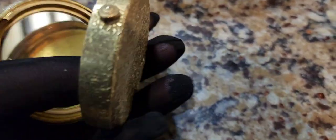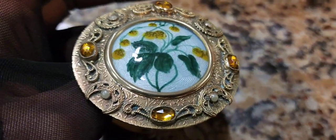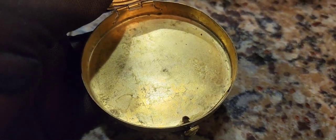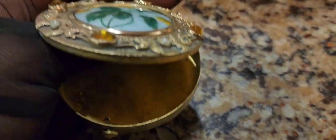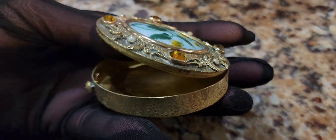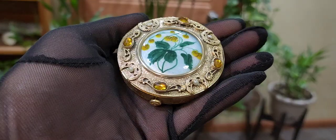I'm going to actually try to clean it up a little with some Simichrome. Try to take some of this blackened tarnish off of it. We're going to start with a test of the inside. We'll see how it handles the Simichrome on the inside. And then if it works well, then we will clean the outside. And then I'm going to show you value. And what do these things sell for? What did I get for $22?